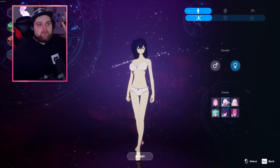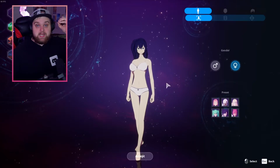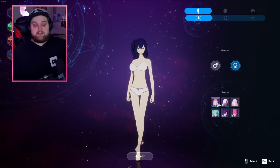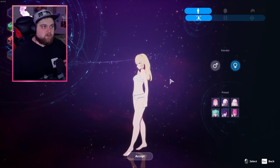Now for Emilia, I'm going to have to change up everything. We're going to have to restart from ground zero. Nothing about this character is anywhere similar to One Piece characters. Literally, there are no similarities except for their sex. So we're going to pick the preset right here. I believe this would be close enough. Maybe we could do a little bit more to it, but this is the closest that we're going to get.